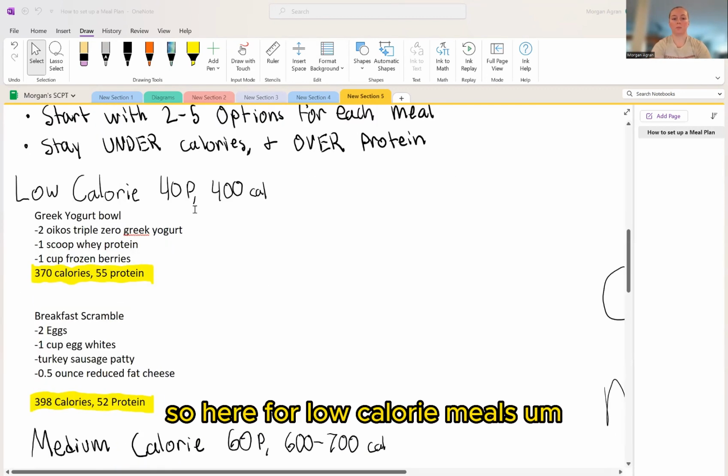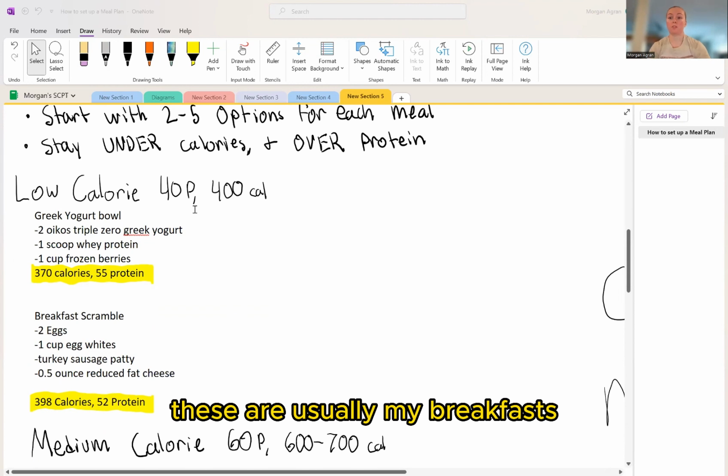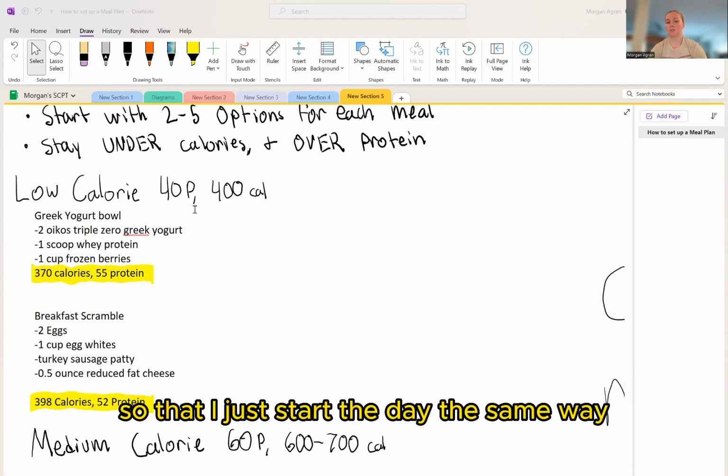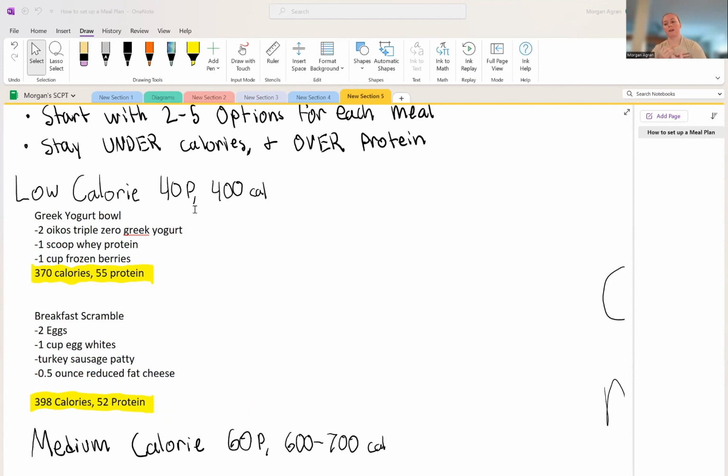So here for low calorie meals, these are usually my breakfasts. I don't really change these up a lot. I like to keep these fairly consistent so that I start the day the same way and make sure that I'm getting a good chunk of protein in before I am getting out the door.